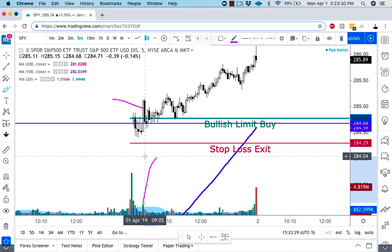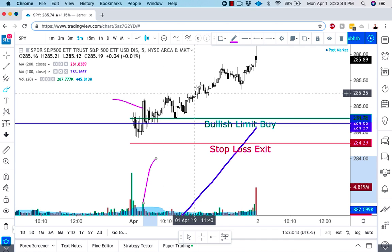So 284.78 by 284. This is supposed to be 28. I don't know why it says 29. But that was going to be just a decent trade. 50 cents of risk would have been great for some option traders. Had a lot of option traders make some good money on the SPY today. So yeah, that was a beautiful, gorgeous, cute little move on the SPY.